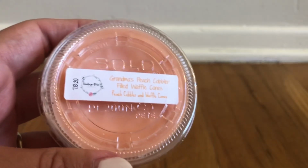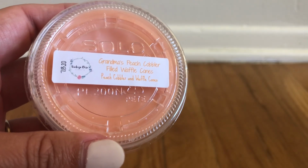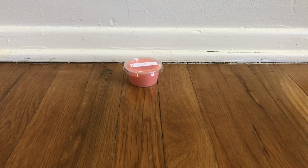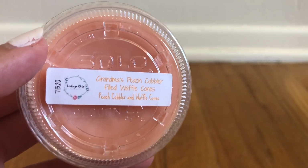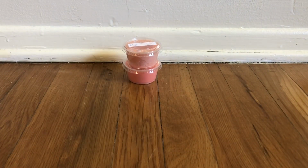And then the other sample is Grandma's Peach Cobbler filled waffle cones. So peach cobbler and waffle cones. And this one's incredible. It's a really nice sweet peach, and the waffle cone sweetens it up a little bit more. This is one that if she were to offer that again, I would totally get some more of it because it's so good.